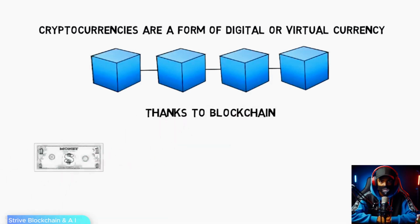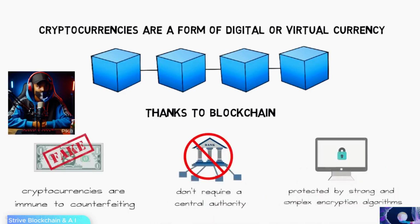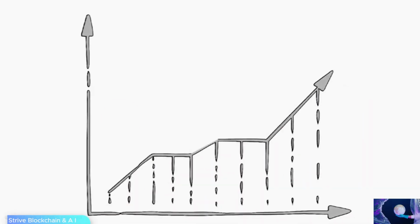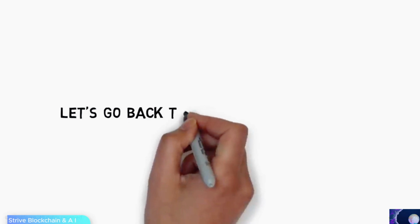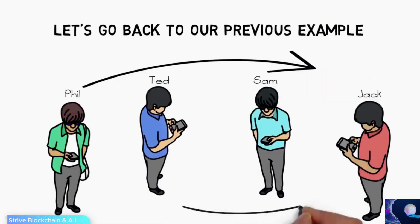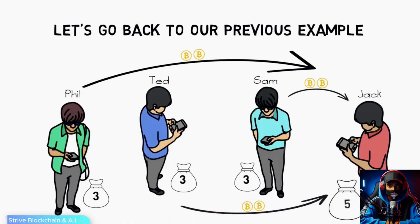What are cryptocurrencies? A form of digital or virtual currency that runs on a technology known as blockchain. Thanks to blockchain, cryptocurrencies are immune to counterfeiting, don't require a central authority, and are protected by strong and complex encryption algorithms. In a market of thousands of cryptocurrencies like Litecoin, Ethereum, Zcash, and so on, one reigns supreme: Bitcoin.